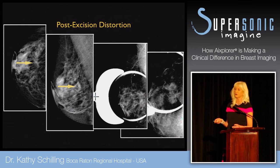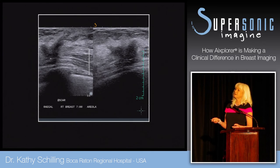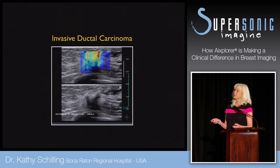On ultrasound, the technologist brought these images with some distortion in the region of the surgical scar. We use shear wave elastography and you can see significant stiffness around this lesion, and this was an invasive ductal carcinoma. So it helps you to distinguish something that's typically benign from something that needs to be evaluated with biopsy.